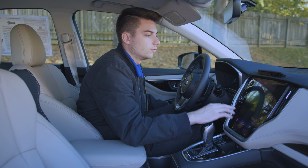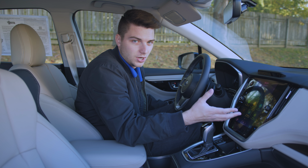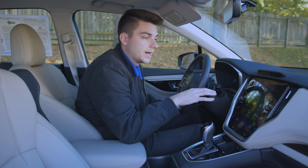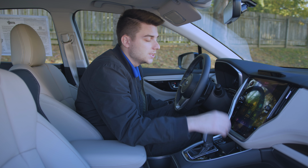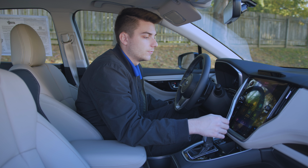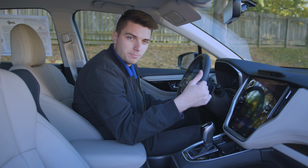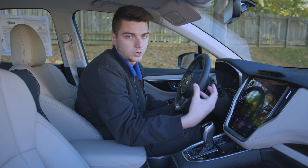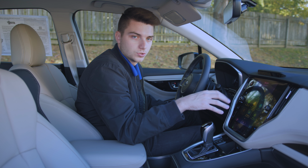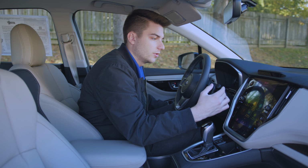So I've got a whole overview of this entire system, and it's no different here on the Legacy. If you want to check out an in-depth video on that, I'll have a little link above on the card, and you can check that out. So it has all your standard mapping, radio, media, Bluetooth, Apple CarPlay, Android Auto, car info, Subaru Starlink, and the My Subaru app, all that good stuff.